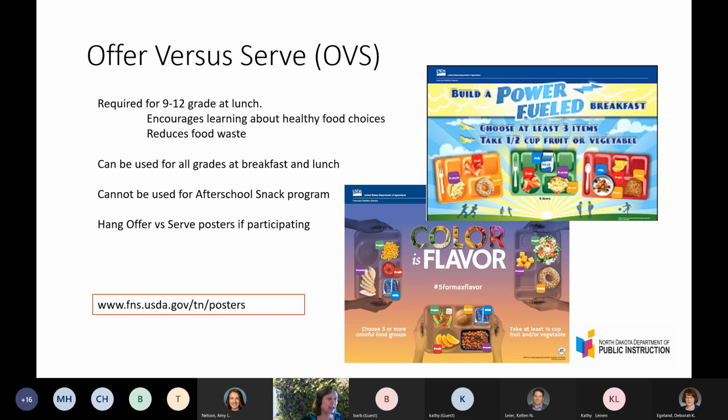But however you put it, you need some kind of reimbursable meal signage at the front of your line. And it might be a menu. We've sent out the laminated offer versus serve posters. If you are challenged with space, we can get that to you in a smaller version. Just give us a call.